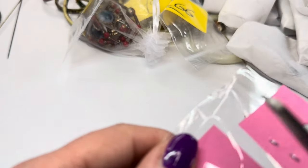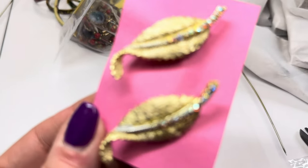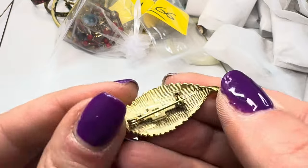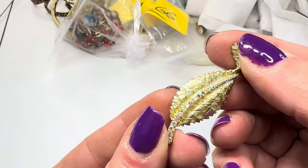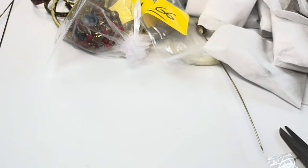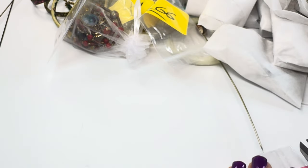Okay, got some scissors. Let's just use scissors on these. Okay, so this is just a double leaf brooch. Tear it off. There we go. Little double leaf brooch with the AB stones. I thought that was really pretty. And there's two of them, so double the fun. They could be almost like large size scatter pins or something along those lines. Kind of fun.